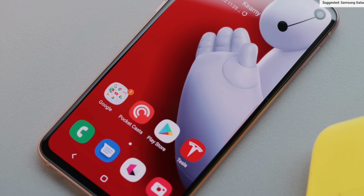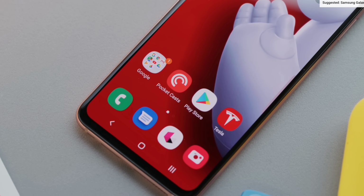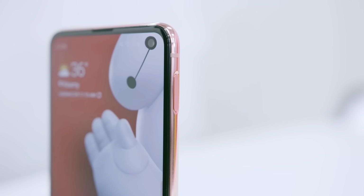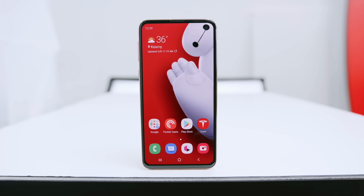And that's gonna be the meme in the Android community, which is like, oh wow, the iPhone finally has a hole punch camera like we had in 2017. Like, yeah, we've been on this aesthetic train for a while.